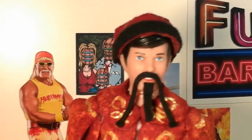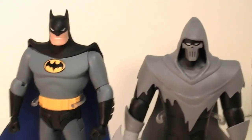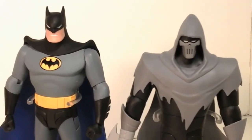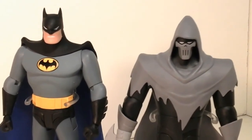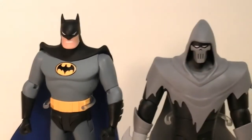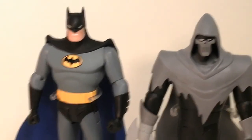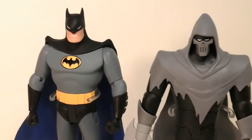So there's my review of the DC Collectibles Batman, the Mask of the Phantasm 2-pack with Batman and the Phantasm. And this is awesome. Like I said, this is a figure that I've wanted for a long, long, long time. And you know what? I really love the Batman figure that came with it. It's so awesome to actually get a, like I said, a Batman Mask of the Phantasm, you know, screen accurate Batman. And that is cool.